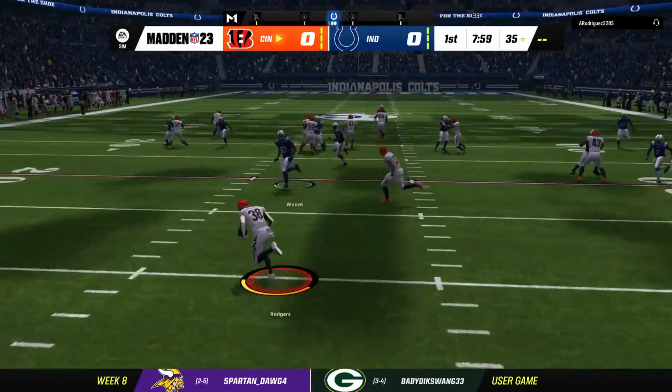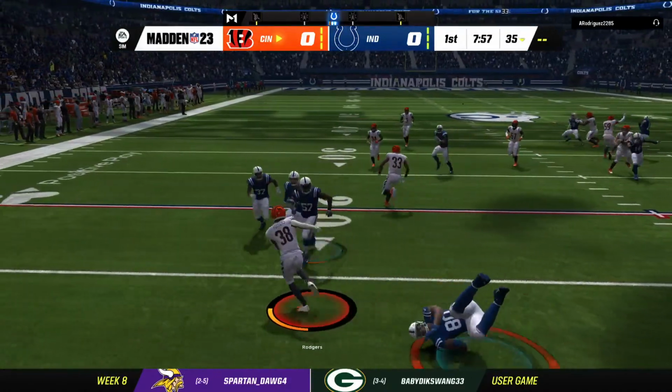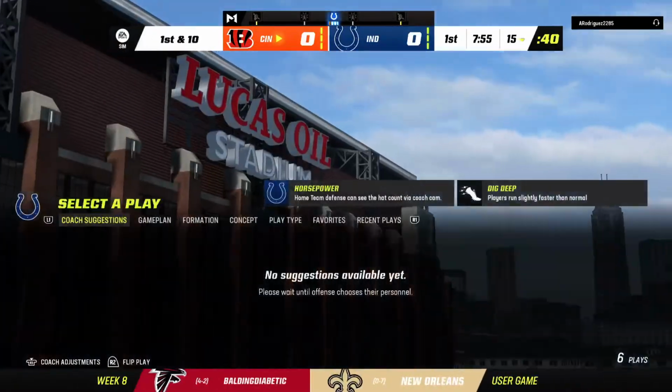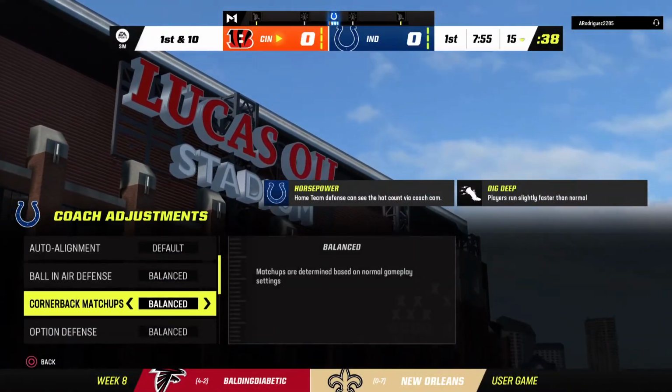Taken at the goal line. And he will make it back to the 15, and that's it. Good coverage there by the kick team.